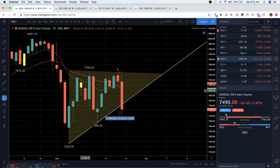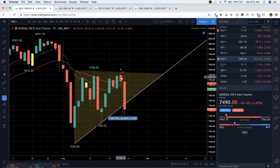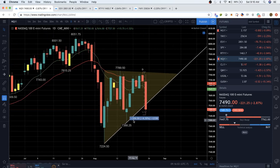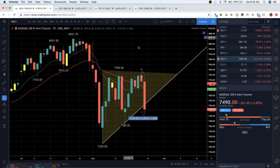So let's start with NQ. Our top fishing play the other day would have resulted in 1,338 ticks. That would be approximately $6,700 short on one contract if you held. I hope some of you had the staying power to hold. So let's look at the weekly.